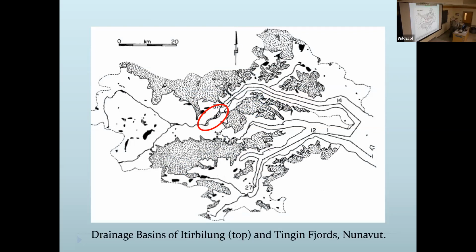A map of the watershed, in this case of Ytterbilyung Fjord. The areas that are shown in stippling represent the presence of glaciers in the watersheds. And as I noted earlier, these glaciers are important sources for fresh water and sediment inputs to the fjords. In this set of 3 fjords, however, much of the sediment that's being moved in these systems is actually trapped at the head of the fjords, the area shown in the red ellipse here, and doesn't move out into deeper water.